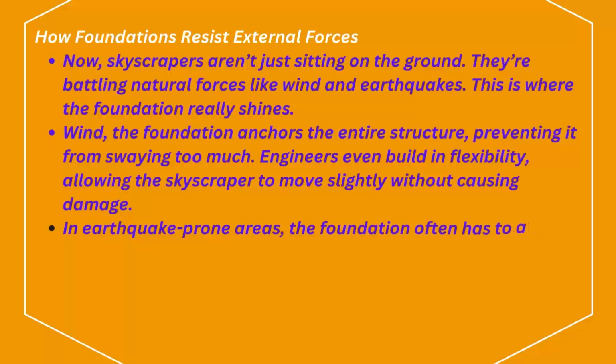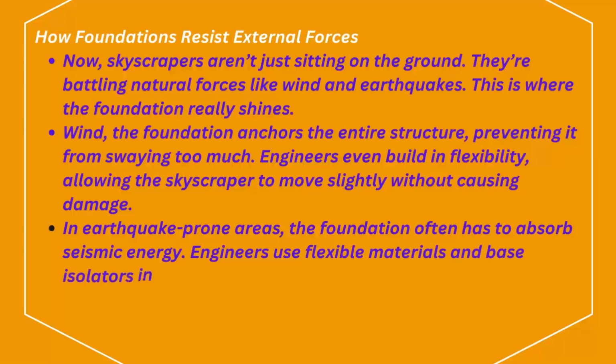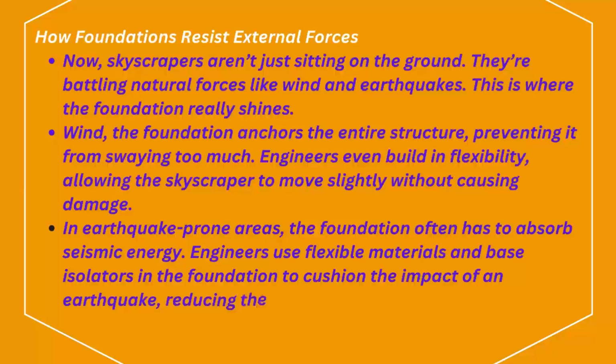In earthquake-prone areas, the foundation often has to absorb seismic energy. Engineers use flexible materials and base isolators in the foundation to cushion the impact of an earthquake, reducing the stress on the building itself.